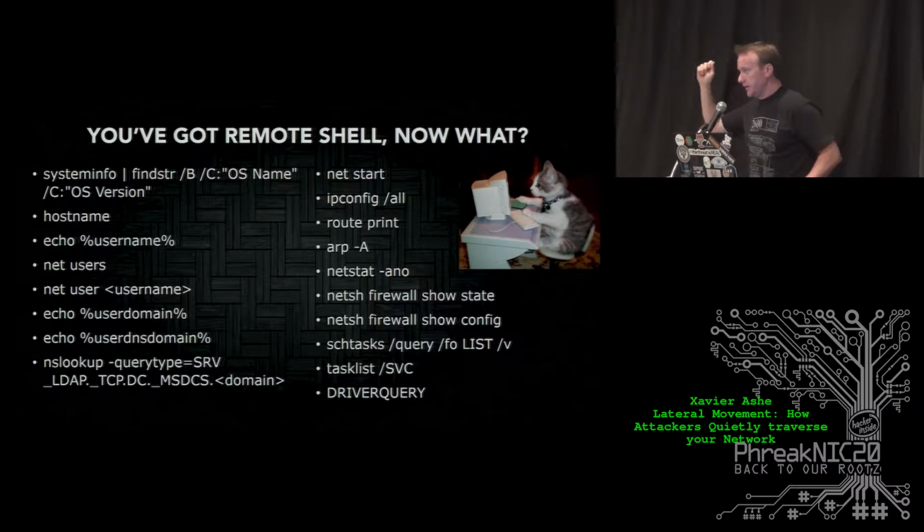But anybody knows what a Rubber Ducky is? Tell us what a Rubber Ducky is. It's basically a USB device that you plug in, and it simulates a keyboard. That's right. Well, it looks like a USB key. You plug it into any machine, and it doesn't show up as a USB drive by default.